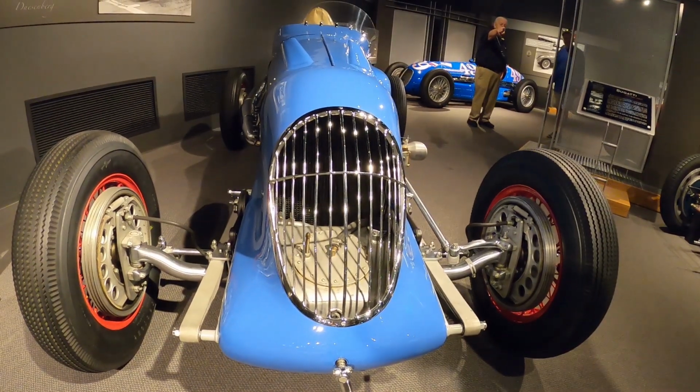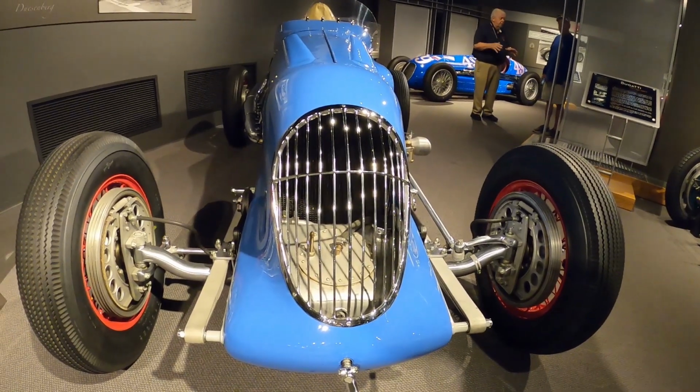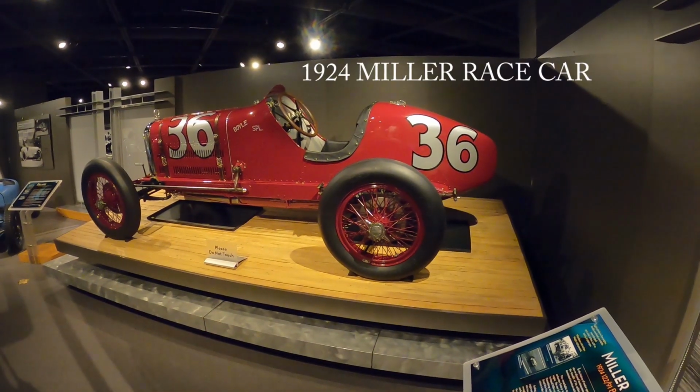First car we saw was that Peugeot, that's the only one in the world. The first 4-cylinder engine with a double overhead cam.